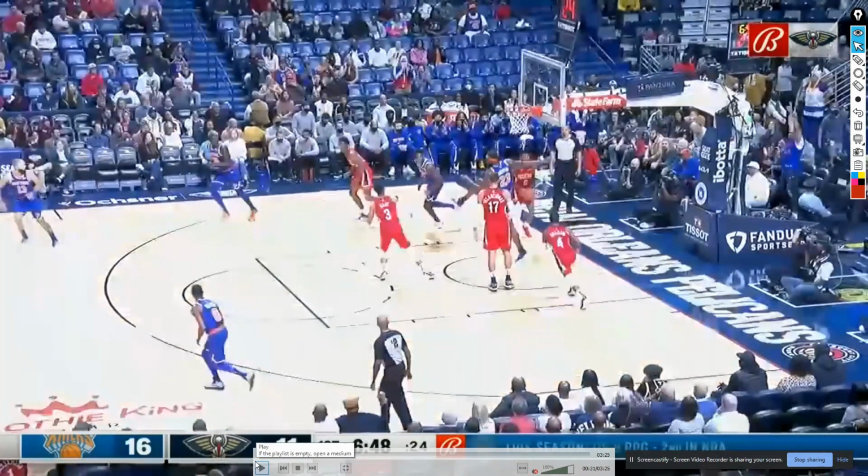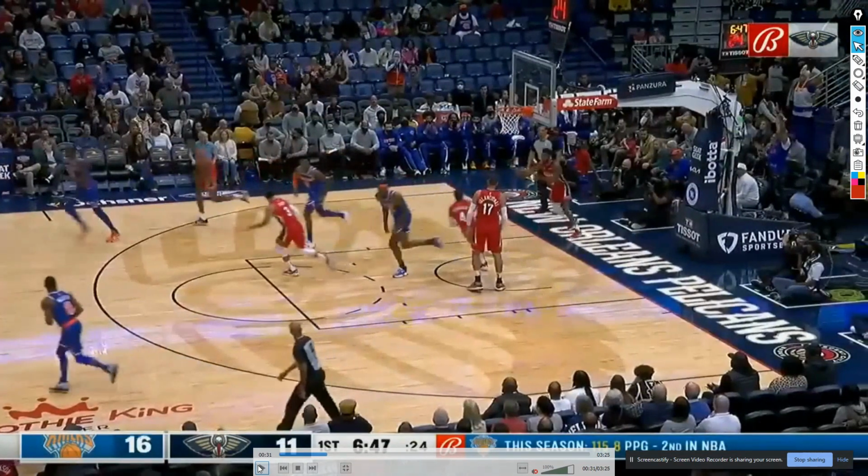Now, RJ Barrett, even in his time at Duke, he was always a pretty good passer, I would say. Not someone who was always the biggest playmaker, but he does have the ability to create plays for others, and I think that's another part of his game that he is continuing to work on, along with creating more shots for himself, scoring off the dribble. Because if he can do that, then he really starts to become a full player because the defense is there, the rebounding is solid. But yeah, you start to see these things that Knicks fans are really happy to see.